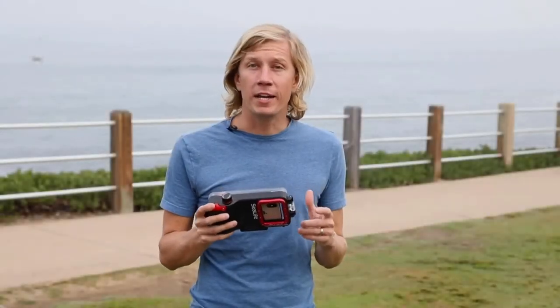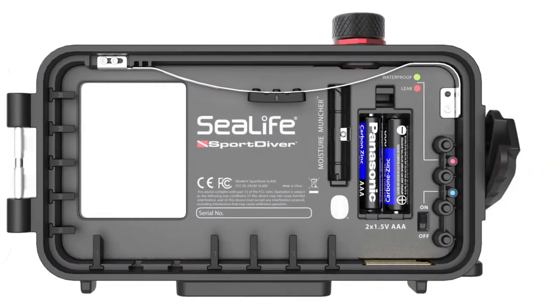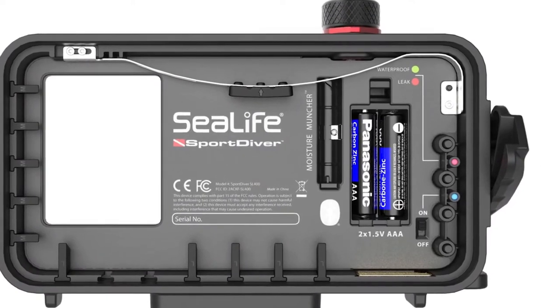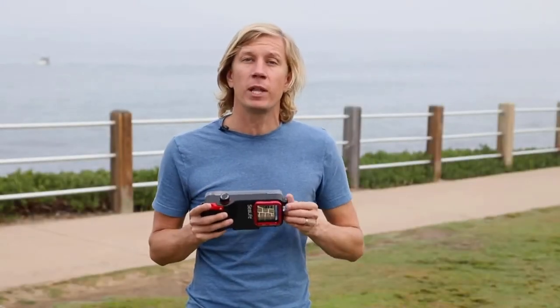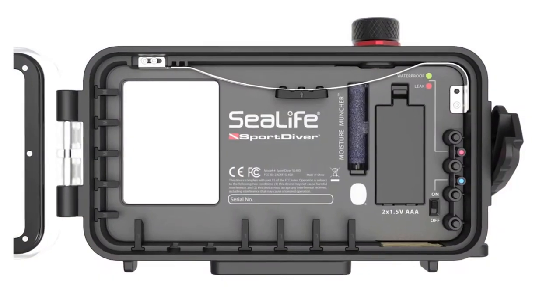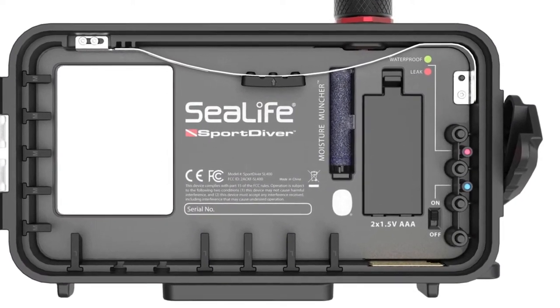We'll notice on the right side inside the housing that there's a space for two AAA batteries that will last about 50 hours of shooting, which is a lot of time underwater diving. You can use rechargeable batteries or use regular AAA batteries that can be replaced pretty much anywhere. Next to that, we'll find the moisture muncher capsule area, which allows you to insert one of those capsules to eliminate or minimize any sort of fogging issues.